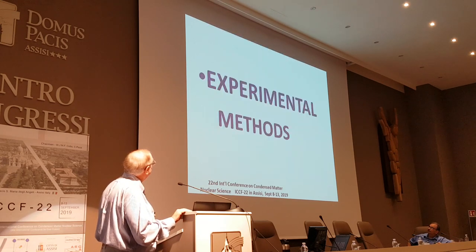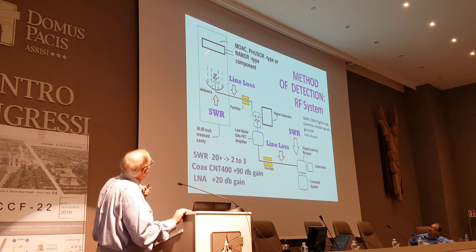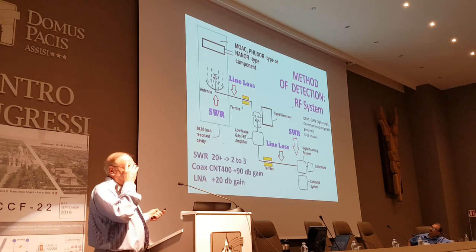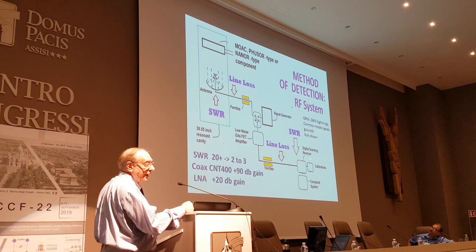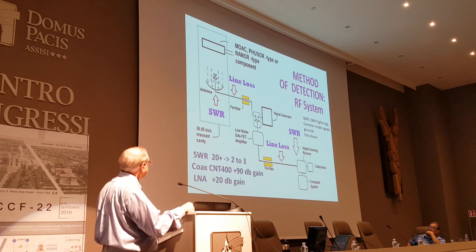Okay, now let's get to the methods. So we take our component and we put it in a Fabry-Perot structure, although some of the ones I'll show you were before we got the Fabry-Perot blocks. We need an antenna. We need a transmission line. You've got to have an amplifier here. And finally, you put it into a software-defined radio. These are available now for under $200. Send it to your computer system.